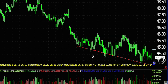Broadening formation, and typically broadening formations have 5 points of contact. We're going to say, roughly, we have 1 here, 2, and then 3, 4 over here, 5, and then you have your breakout point, which is over here. Ideally, this guy does not come down and break through. Ideally, it doesn't even come down and touch over here. It just starts moving up.